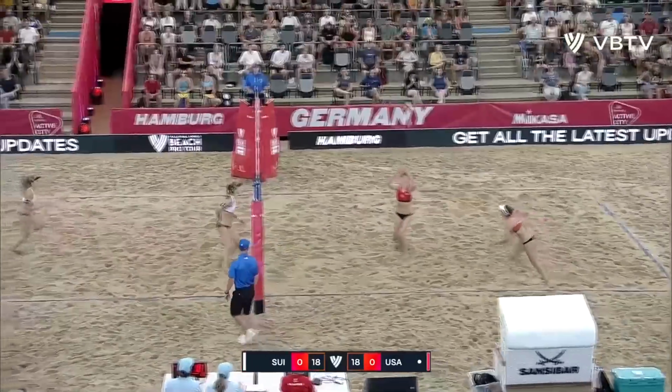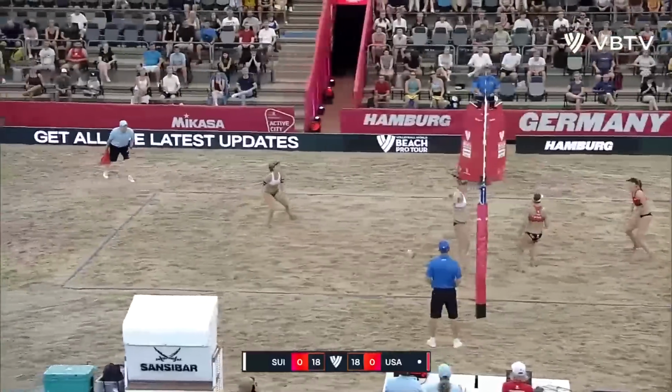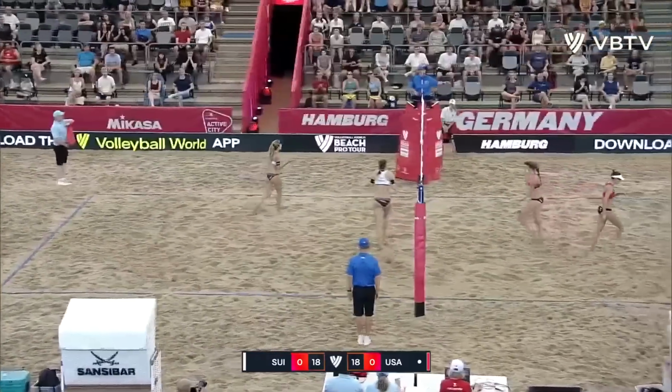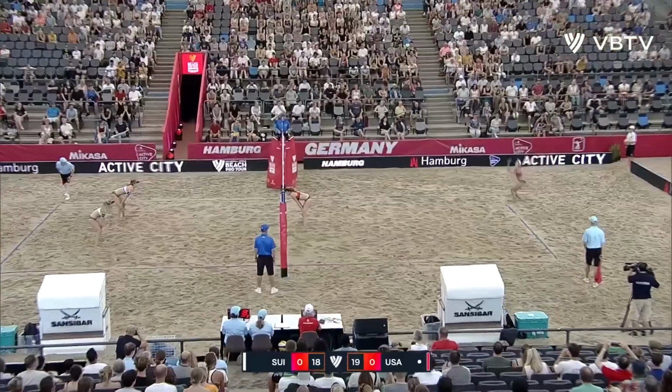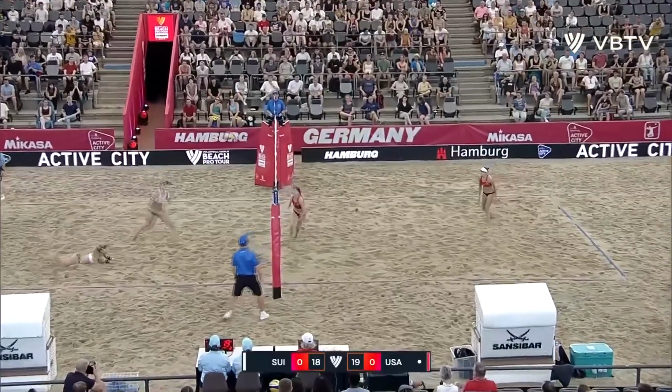Beautiful, great break from Cheng, sets up the opportunity for Flint. She defends and then kills off the block, and Switzerland not happy about this, Denise. Side out required for the first time in set 1. Switzerland under pressure.